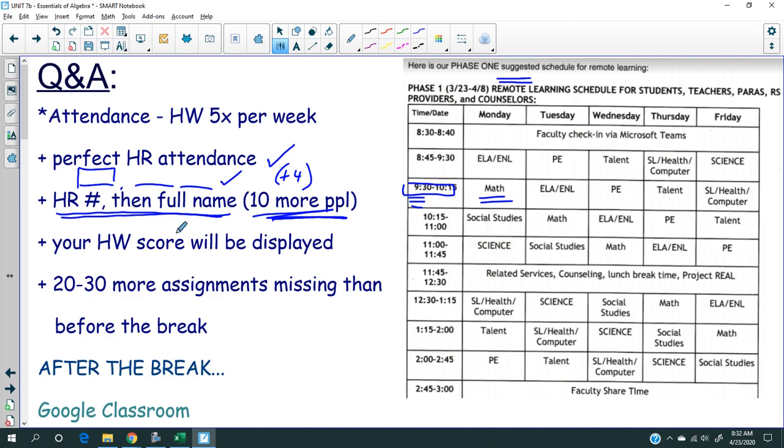All right, so that's it. That's how I can motivate you. This is just for the quiz, but also for homework from now on. On all the homework, I want to see the homework number first. You just said that your homework score will not be displayed.